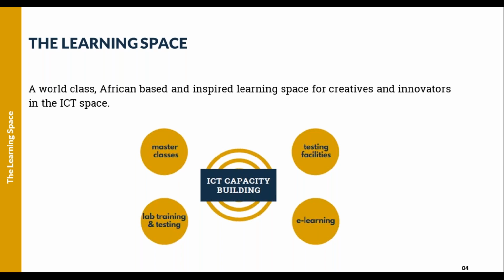Our main focus is ICT capacity building, and through that we are able to provide you with the traditional training in our facilities, but we'll also offer you e-learning through our learning management system. We offer master classes on specific courses at any level, be it associate, professional, or expert level. We also have testing facilities, right? So if you want to move on to taking your exam, we are able to do that. In addition, we are able to provide you with a lab to do your lab sessions and your lab exams. So basically, that's what we do at the Learning Space.